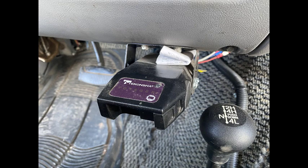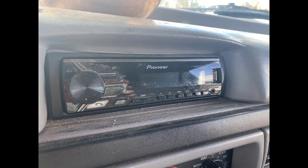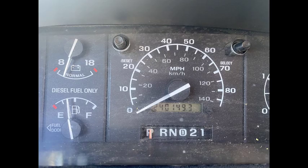This is for hooking up a trailer. Right, that's your trailer brake system from Voyager. It's maybe 2 years old. That radio is 4 years old. It's in good condition. Works great. 240,000 miles.